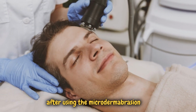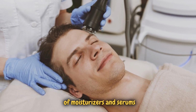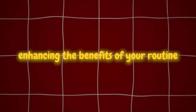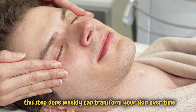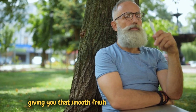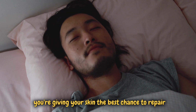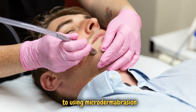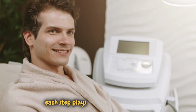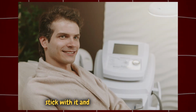After using the microdermabrasion tool, your skin is primed for better absorption of moisturizers and serums, enhancing the benefits of your routine. This step, done weekly, can transform your skin over time, giving you that smooth, fresh look when you wake up. By incorporating these steps into your nightly routine, you're giving your skin the best chance to repair and regenerate while you sleep. From understanding your chronotype to using microdermabrasion, each step plays a vital role in waking up refreshed and glowing. Stick with it and let your skin thank you.